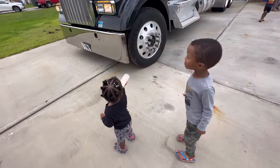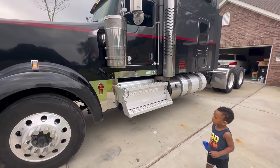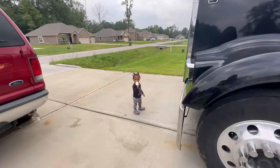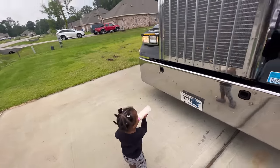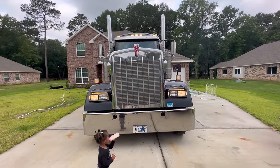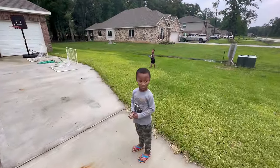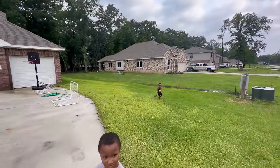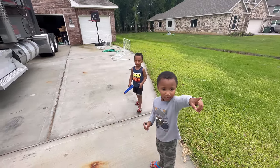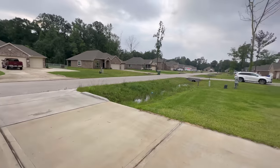Harrison, what do y'all think of the truck? What do you think? Do you like it? Yeah. Genesis, you like it? Josiah, what do you think about the truck? You want this one or do you want the old one? Zeke, come out of the grass. Do you like this one or you want the other one? Which one? Okay. No, we're not going anywhere.